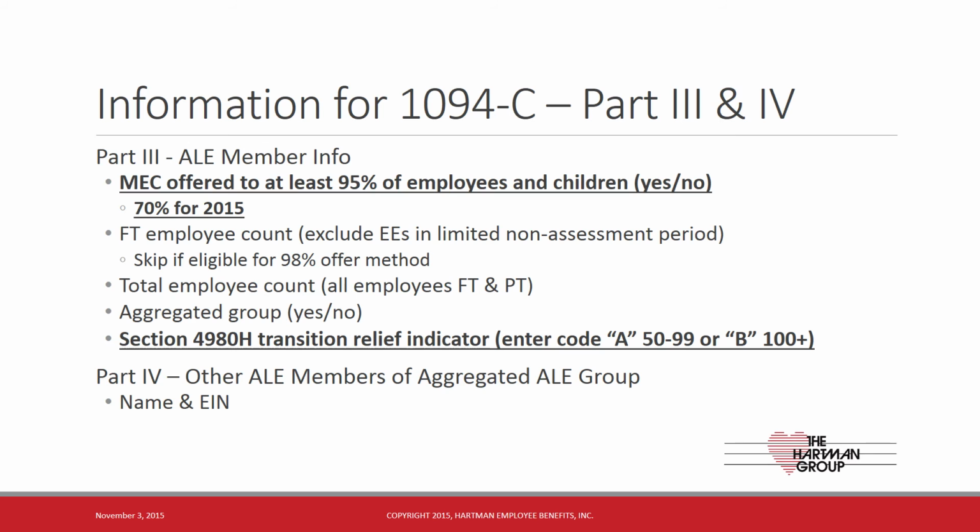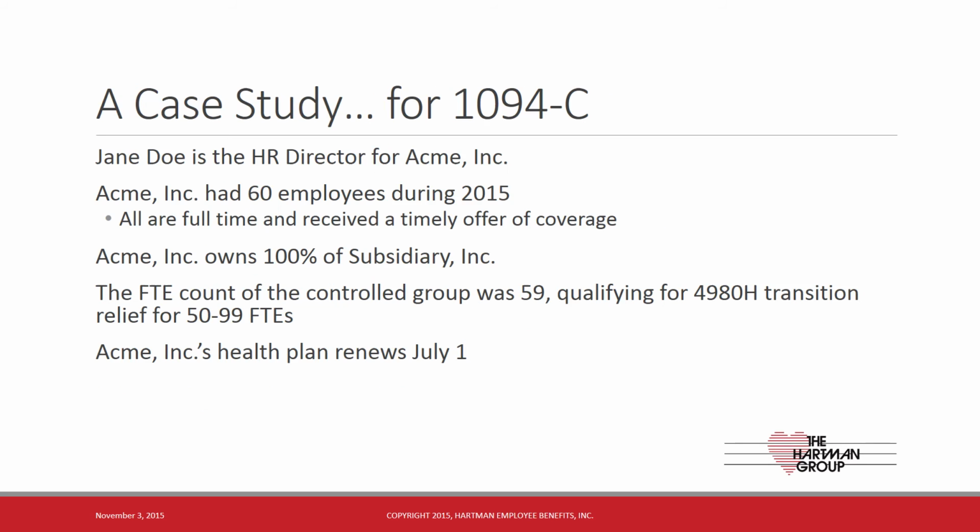On the 3rd and 4th parts of the page, we'll complete this as we go along. But that first column documents if minimum essential coverage was offered, and specifically you have to verify that it was offered to 95% of employees and children, and there's a variation on that, which is actually a 70% threshold just for the 2015 year.